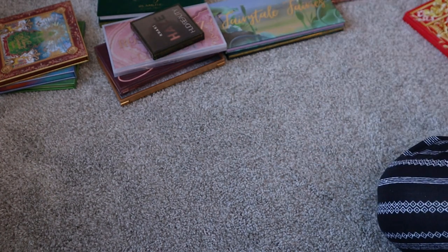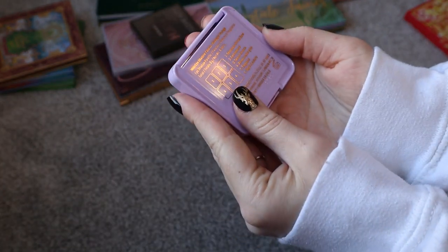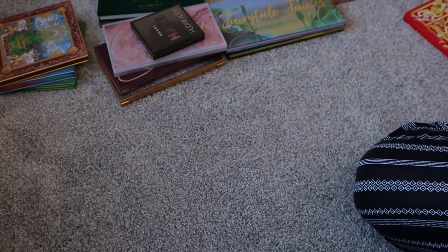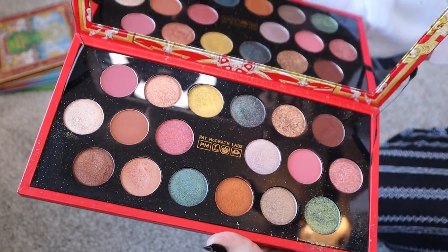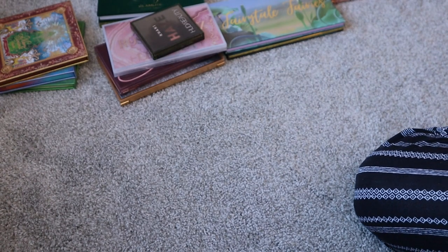And then I have the mini right here. It's so cute. This is the Midnight Voyage. Just like a perfect mini to try her brand if you haven't yet. And then this is her holiday palette she released last year. Man, this quality is so much better than the one she released this year. I love it so much. I did declutter her holiday palette from this year.